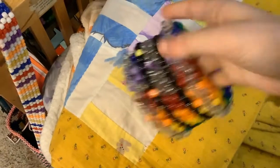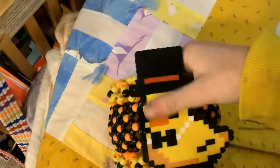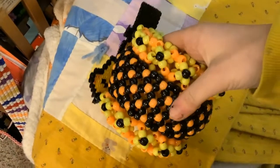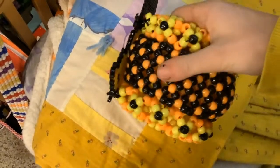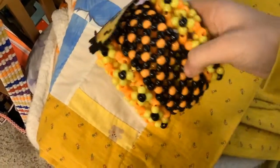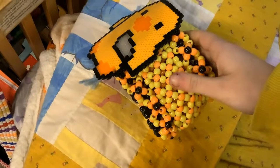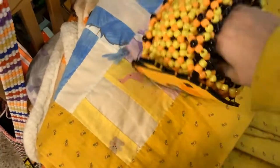I love them. Y'all, make way for Dapper Duck. It is a perler duck that I made with a top hat and a bow tie. Very fancy. And he's on this cuff that is yellow and orange mostly with black accents, and then a rotator part that is black with orange accents. It usually does rotate just fine. I just can't do it with a singular finger. Oh, look at now. It is a duck with a knife.